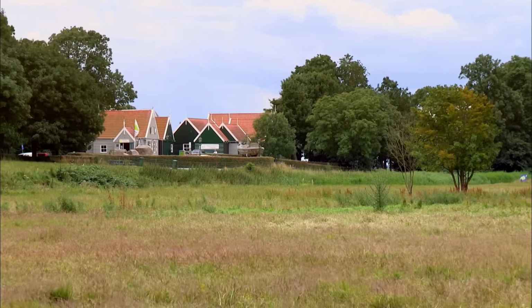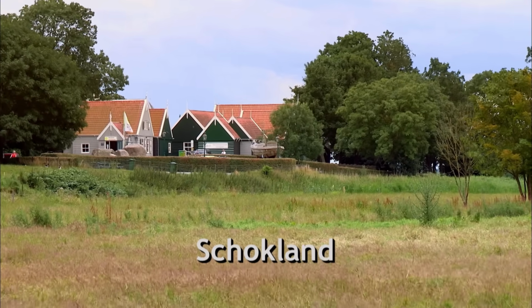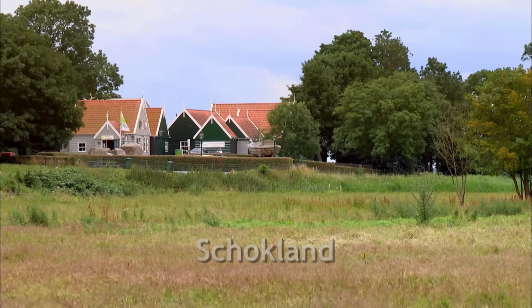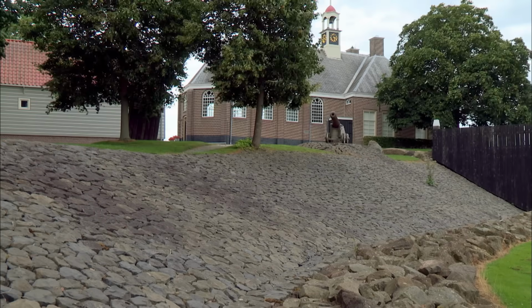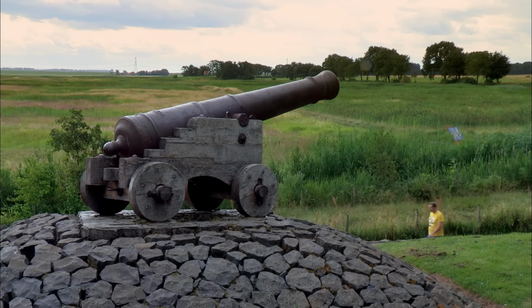Because of this reclamation, what had been fishing villages on little islands, like Schokland, are now high and dry mounds rising above fertile farmland. Behind this sturdy stone and wood seawall, this tiny community once harvested the sea. In its day, this cannon warned visitors of a high tide.